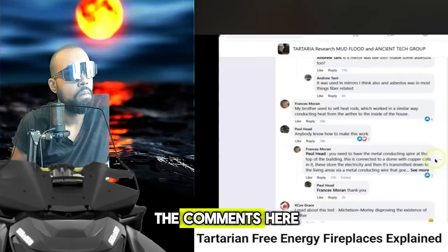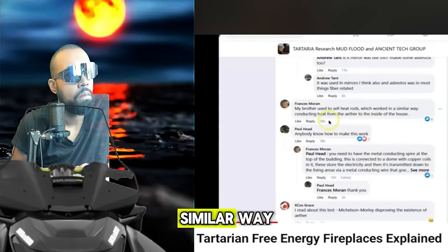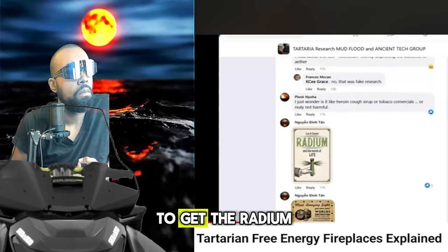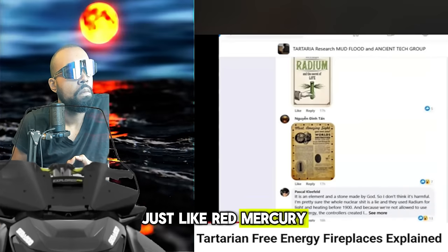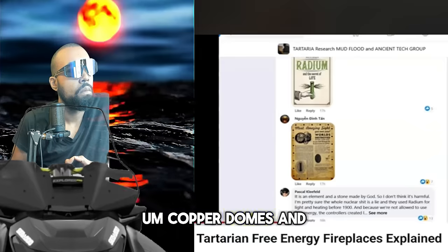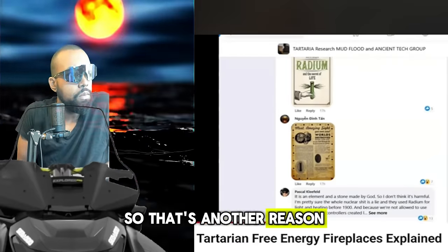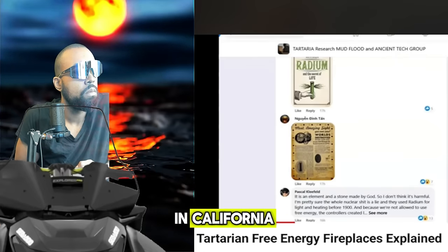And then some of the comments here. My brother used to sell heat rods and worked in a similar way, conducting heat from the ether inside the house. So they're literally just tapping outside the ether to get the radium, the secret of life. Just like red mercury runs the copper domes, and red mercury is alternating current, and quicksilver it's also called. So that's another reason we don't see there's all these quicksilver mines I learned about in California.